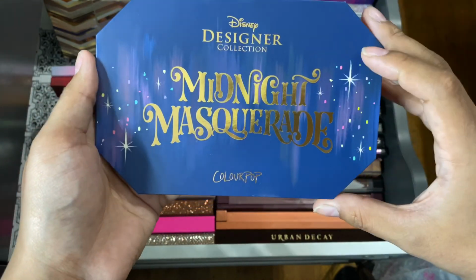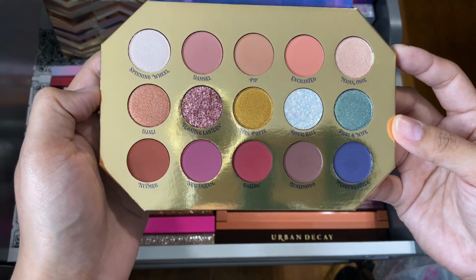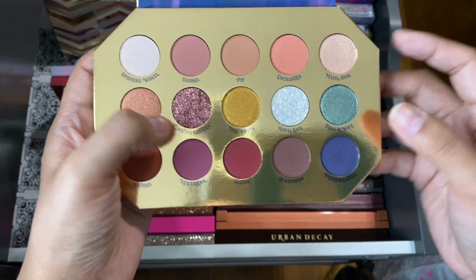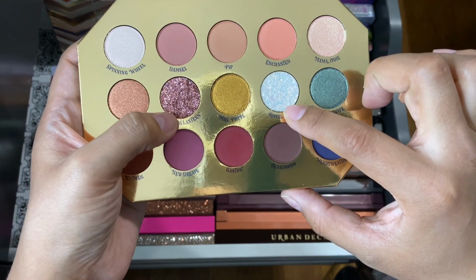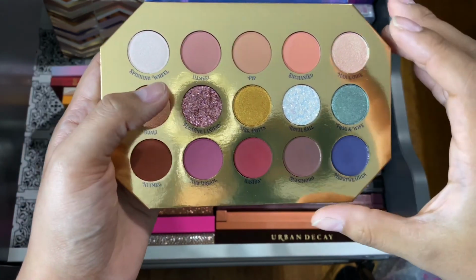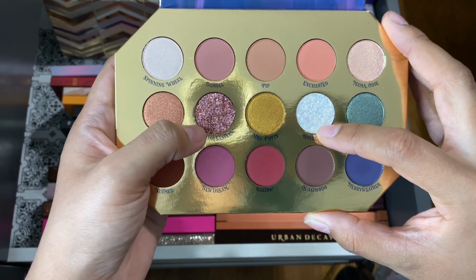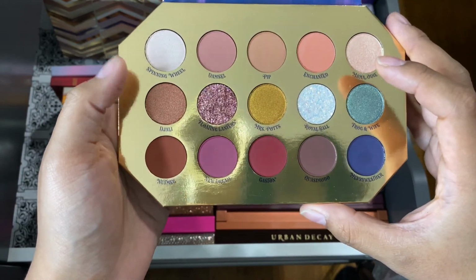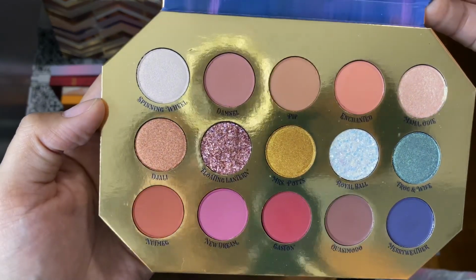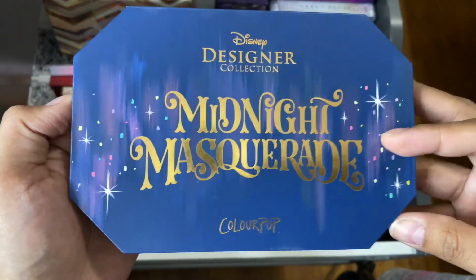But this is the Midnight Masquerade palette. I showed this in one of my hauls. Love this palette. I use it all the time. The only shade that I have not used is the two chunky glitter shades. Honestly, I just haven't been in the mood to use a chunky glitter. They take a lot of work and they're not actually eye safe, so I just haven't used them. But I love this palette and I actually use it a lot. It doesn't look like it, but I do use it and I have used it quite a few times.